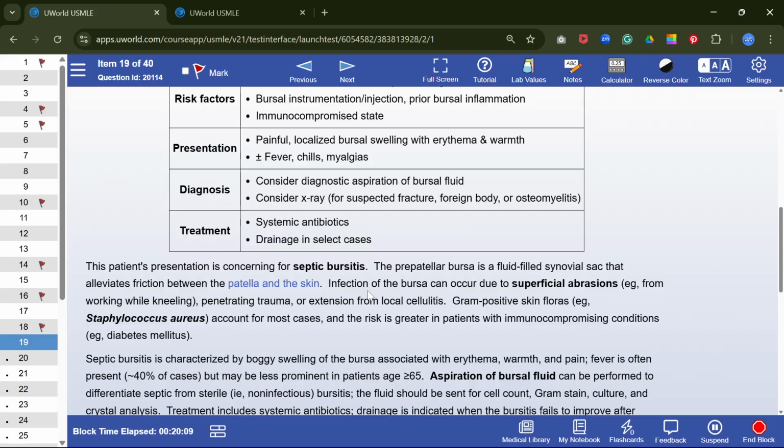Infection of the bursa can occur from superficial abrasion, such as from working while kneeling, penetrating trauma, or extension from cellulitis. Gram-positive skin flora, Staph aureus, account for most cases, and the risk is greater in patients with immunocompromising conditions such as diabetes mellitus.